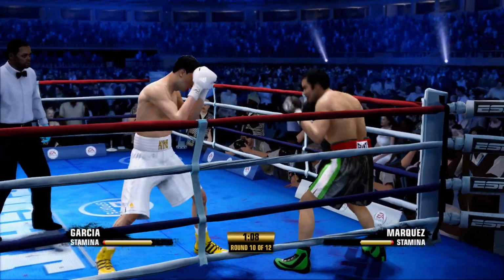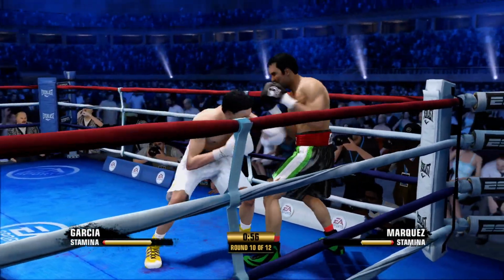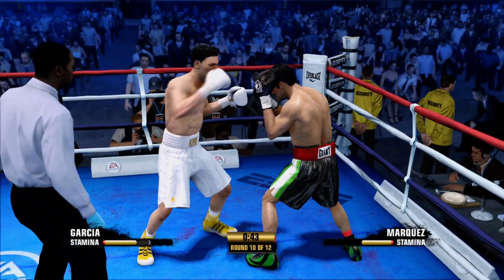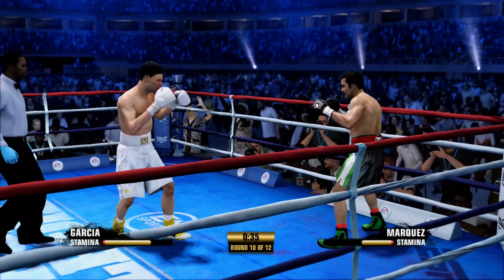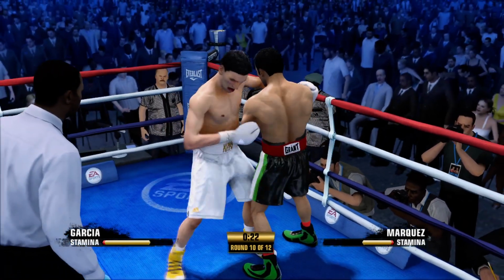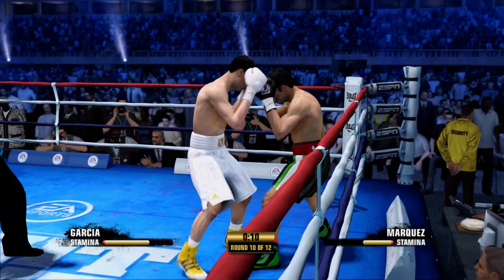How about that left hand? The Flash's movement helped out there. He avoided that punch. Scored well with the left downstairs. Oh, keep your distance. I like the way he went up top that time with the hook. A headshot blocked. And you can see he wanted to do that as he holds on there. Garcia's right hand scores well that time.